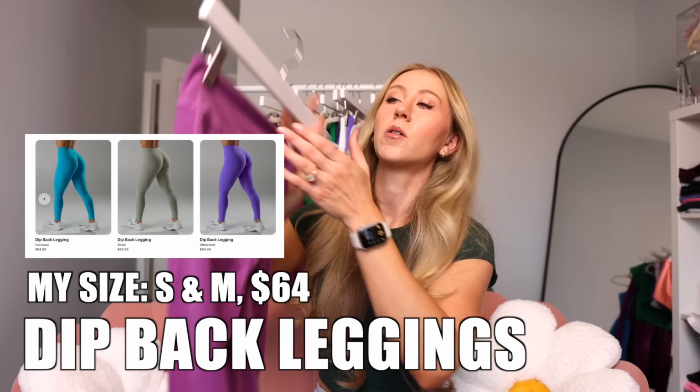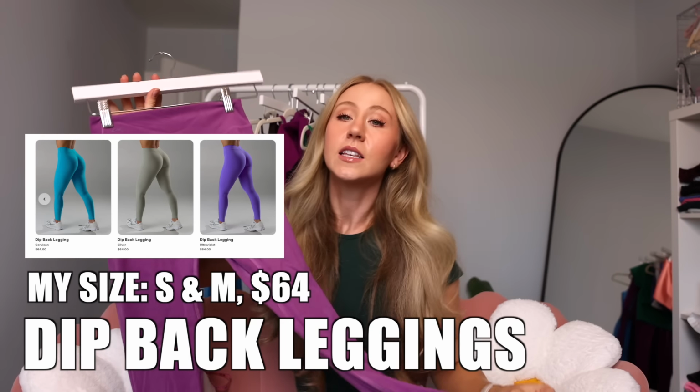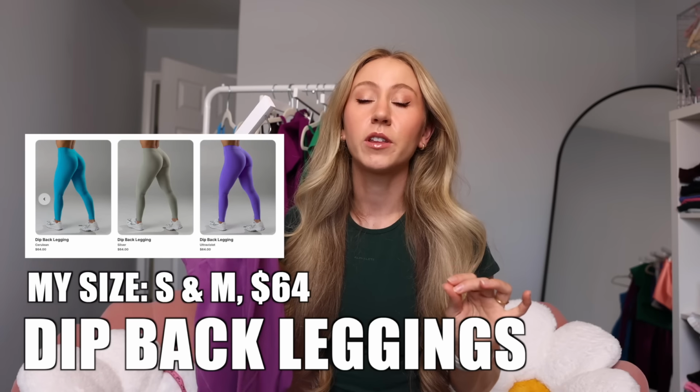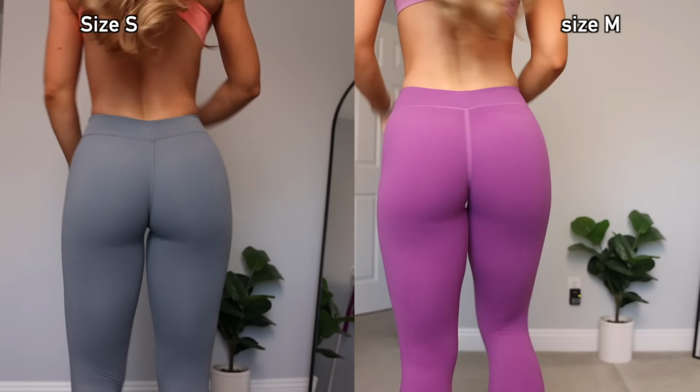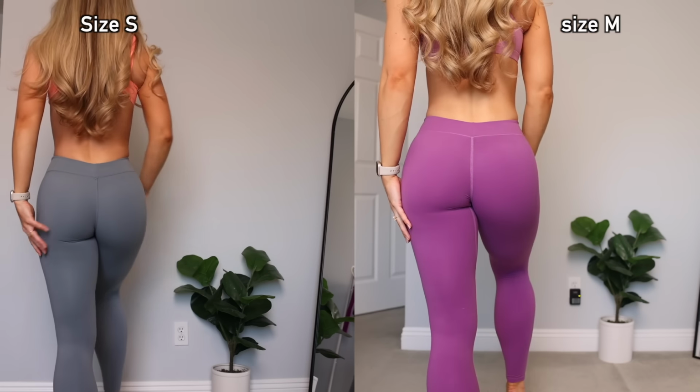I did just want to quickly throw on the Tenacity dip back legging. This is the color that launched earlier this year. I generally recommend sizing up in Tenacity bottoms. So generally with Alphalete, I am a small, but in the Tenacity bottoms, I wear a medium. So these are the medium, and I do actually have a pair of smalls of the dip back leggings. You can see they just look pretty small. So we'll do a little side-by-side comparison, and then we'll just quickly chat about the dip back leggings.